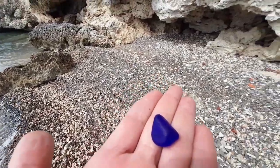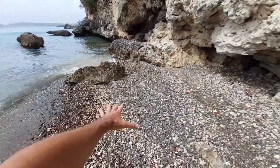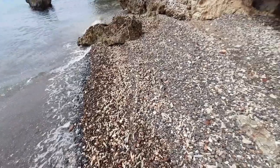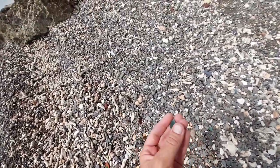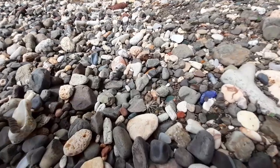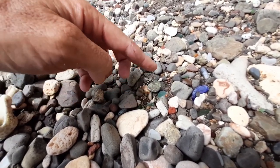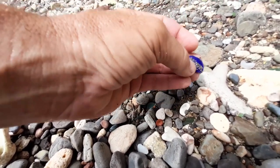Sweet piece right there. Cool. See, there's a big spread here. It's probably about 20 feet wide, this beach, and it's all just jam-packed, full of amazing sea glass. So pretty sweet. Finding all kinds of good stuff. And this isn't even the only section of it. There's more sections. You gotta watch out for stepping on these things here. They'll stick in you pretty good. They're really sharp. All right, got another blue there.